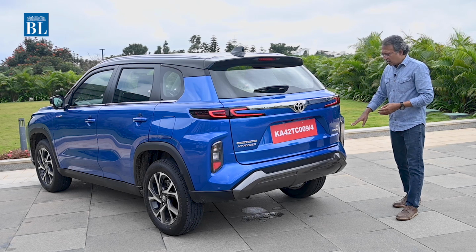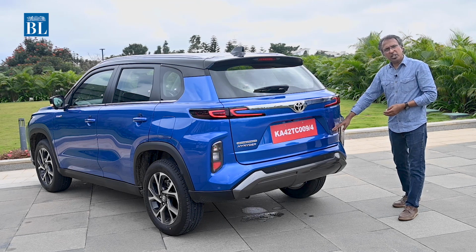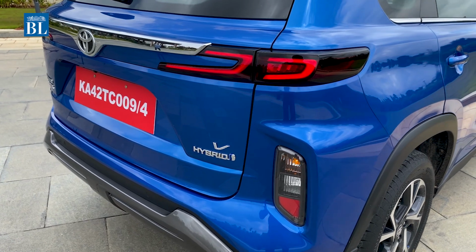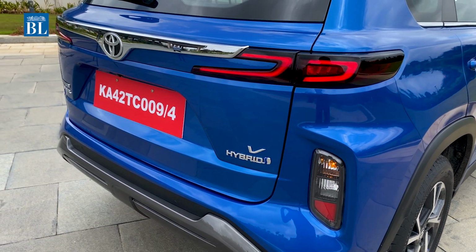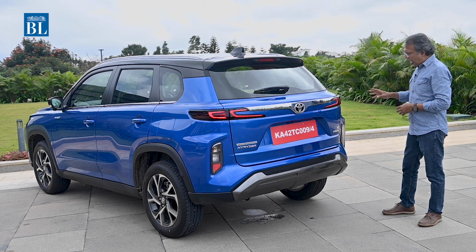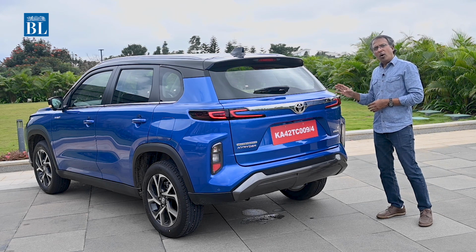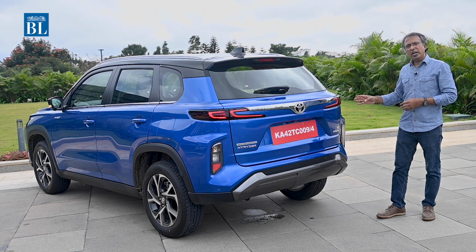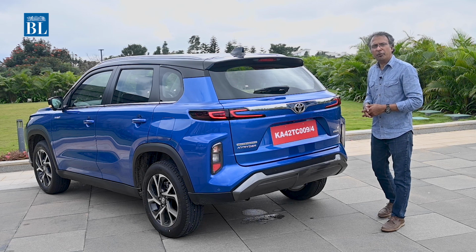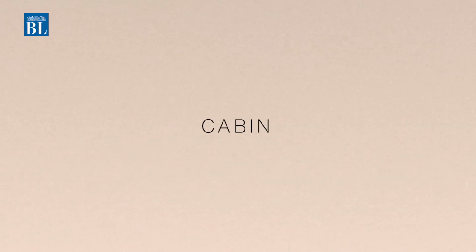Hyryder of course gets Toyota's classic Hybrid Synergy Drive badging, and this is going to get 4 to 5 different trim levels. It also gets 2 powertrains, 2 engines and 3 gearboxes to choose from. The 1.5 liter hybrid is what we've been driving today, and that's what we're going to drive for the rest of the day too.